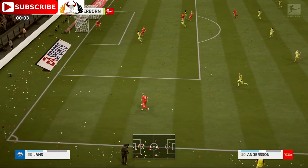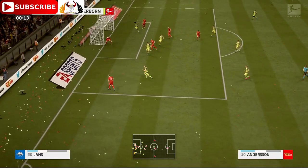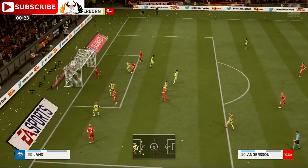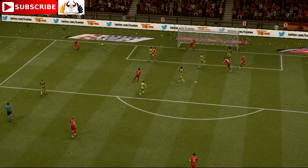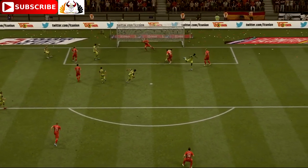Space afforded him. Crossed accurately towards the far post. Well, the header didn't exactly go to plan. Well, I'm not sure what he did there, but he caught it on the top of his head, but whatever he did, it was a poor attempt.